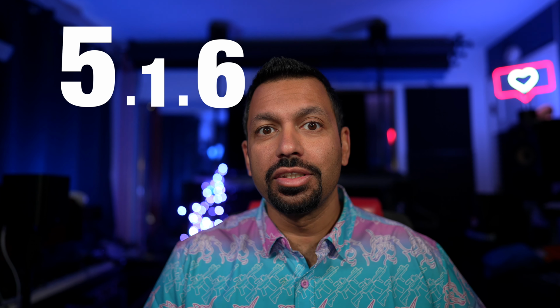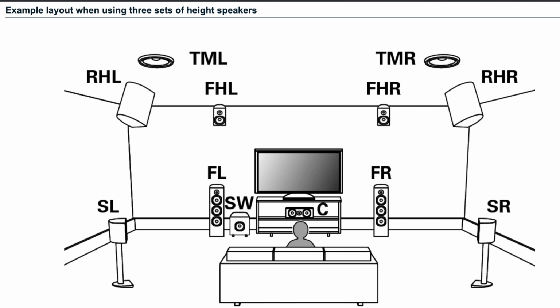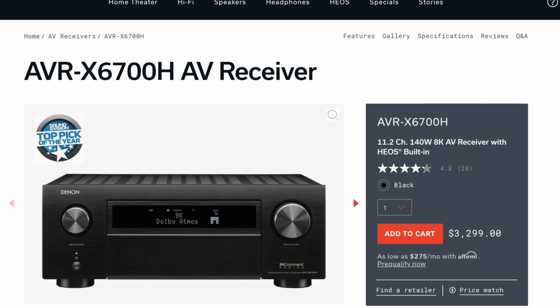Now, as far as a Dolby Atmos configuration, we can now run a 5.1.6, which means you can have 3 sets of height channels, front, mid, and rear, with 5 bed layers. Now, you're probably like, Techno Dad, that's not a big deal. But it is. To be able to run 3 sets of height channels, the minimum requirement was to have the Denon X3700H, which is what I have down here. That runs at $3,300. The 3800H is coming in half the price.